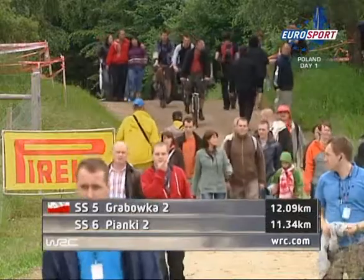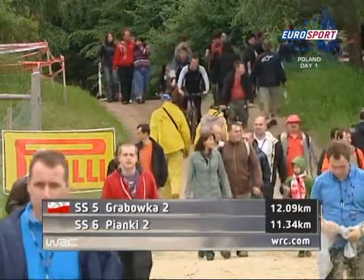Back up to the stages for the afternoon loop, and Ford's Flying Finns will hope to extend their advantage out front.